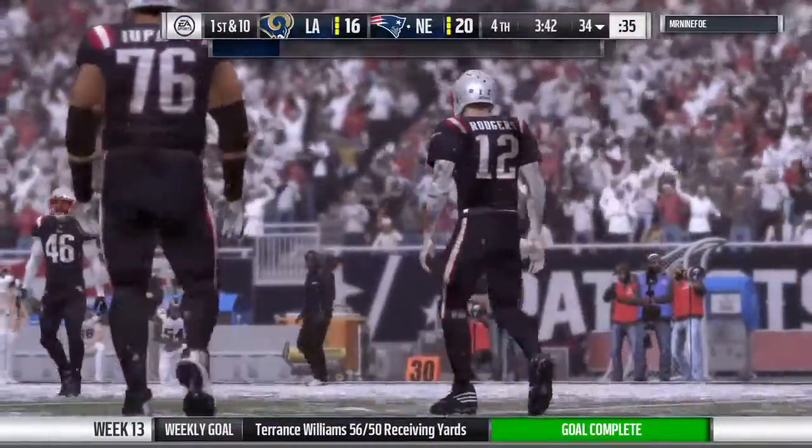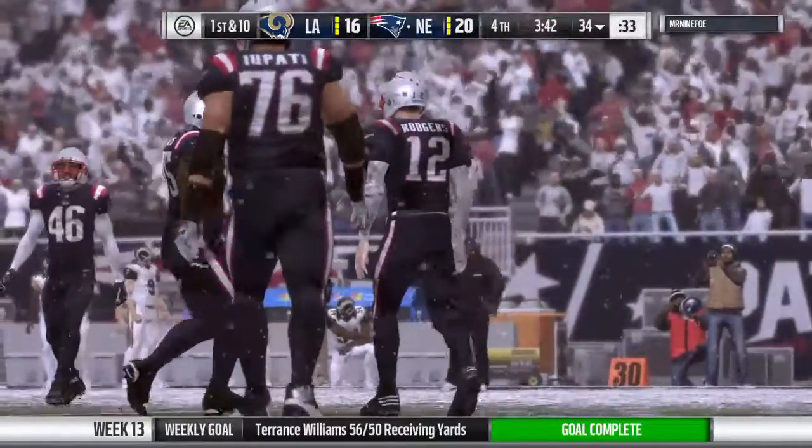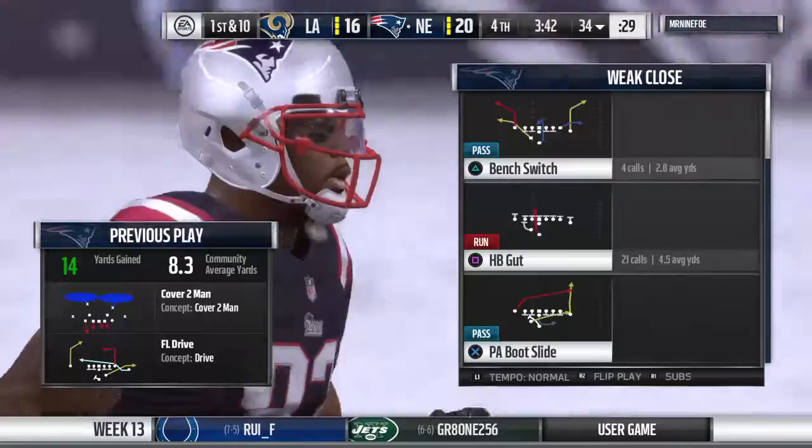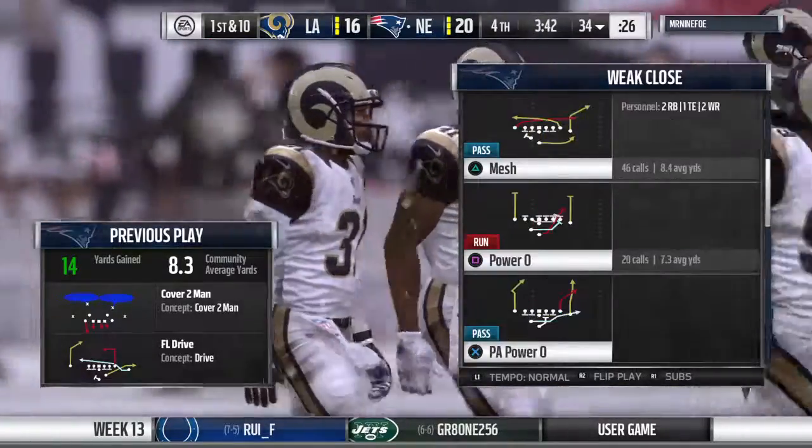That looked like a pretty good route combination there because you got to find a way to clear the guy running the drag, because when you do, you can just put the ball on him and then let him run. Yeah, he's got some space.